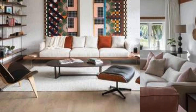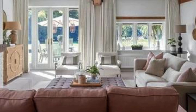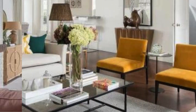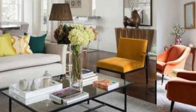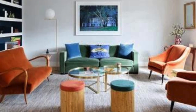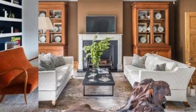Extend the ambience of your living room by incorporating strategic lighting design. Introduce a mix of overhead lighting, such as chandeliers or pendant lights, to provide general illumination, and add table lamps or floor lamps for targeted task lighting. Consider incorporating dimmer switches to adjust the mood and ambience based on different activities or times of day.